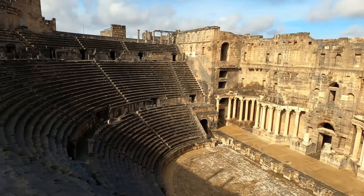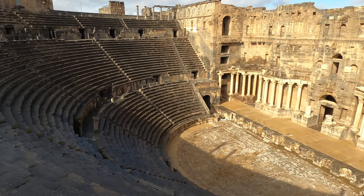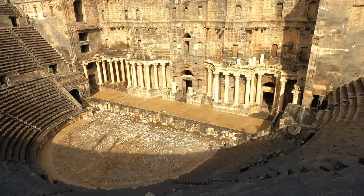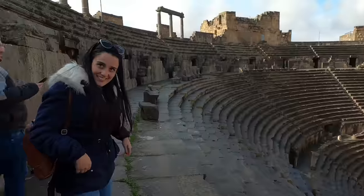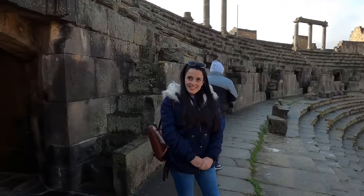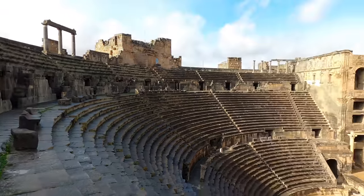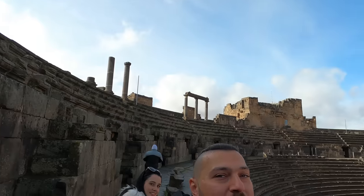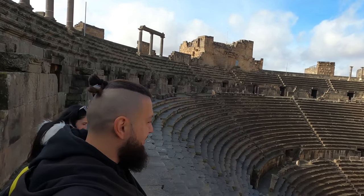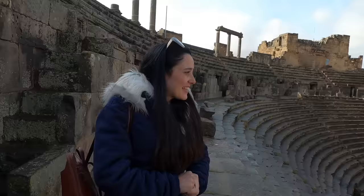Woo! Amazing. It's beautiful. Look at this stage. I have seen something similar in Jordan, but this is much bigger and probably better looking. Yeah, of course. And there's nobody here, it's only us. It's insane. So you wanted to give us some details, Mary? What are we looking at here?